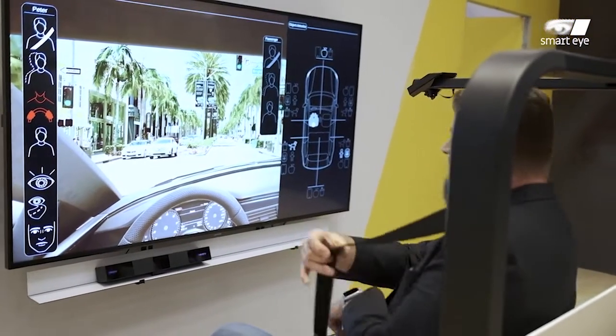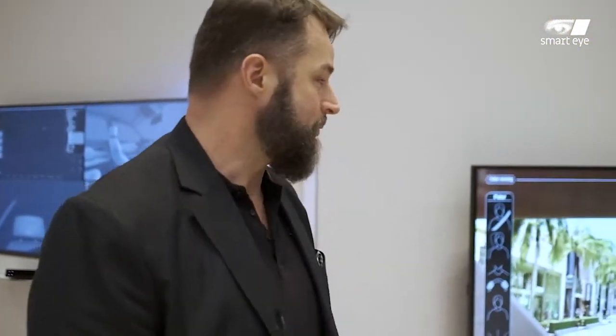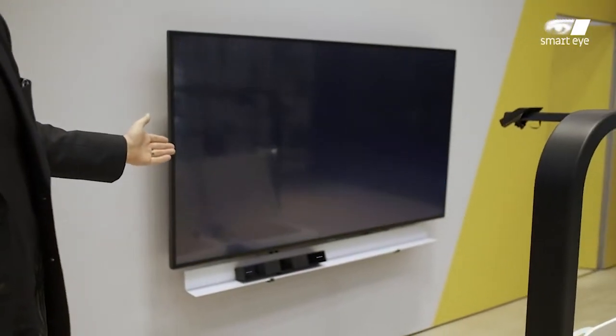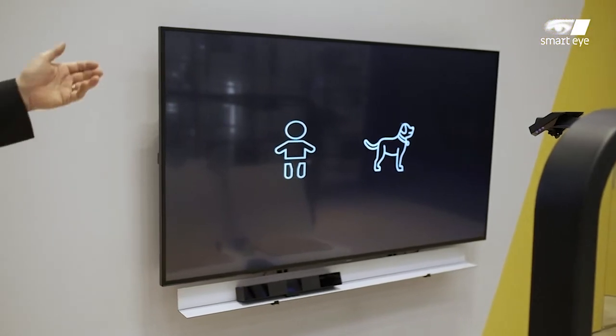So now that I get out of the car, I unbuckle my seatbelt and I step out, the car will realize that the driver has left the car, and then it will indicate to the driver by sending perhaps a text message or by some audible alert that there's a child and a dog that's been left in the car.